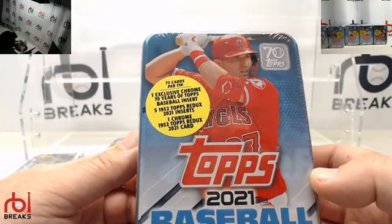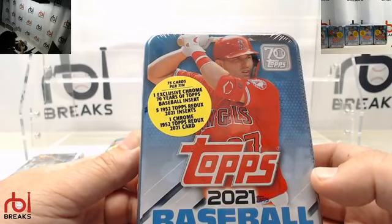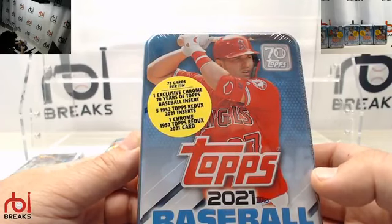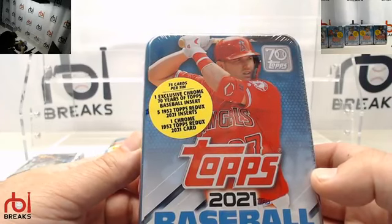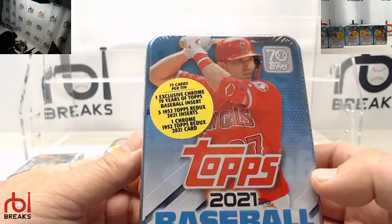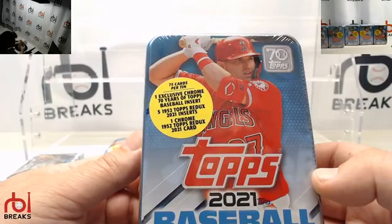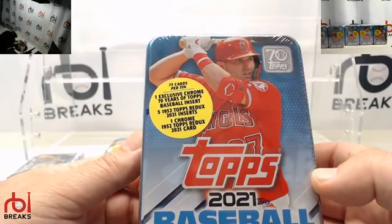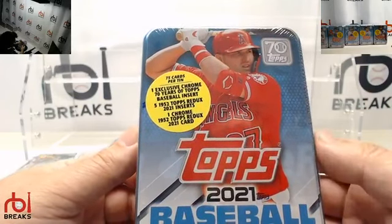We actually did a Facebook member group and we broke half a case of tins. In the second tin we opened, we hit a Juan Soto 70 Years of Chrome Superfractor 1 of 1. So there are parallels of them. There are Superfractors because we pulled one, so there's only 69 Superfractors left because we took one off the board with Soto. If you want to see a picture of it, it's on our Facebook page.